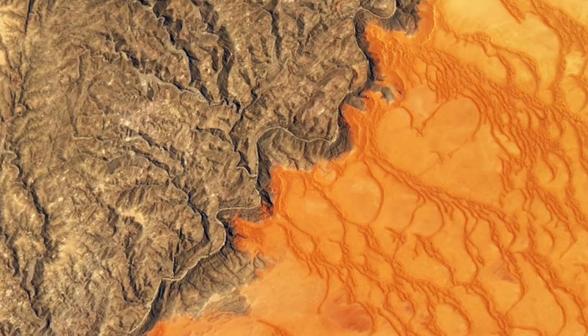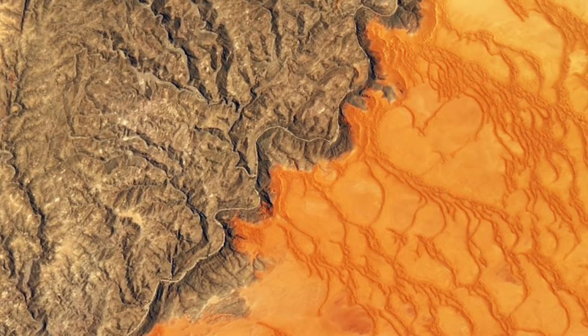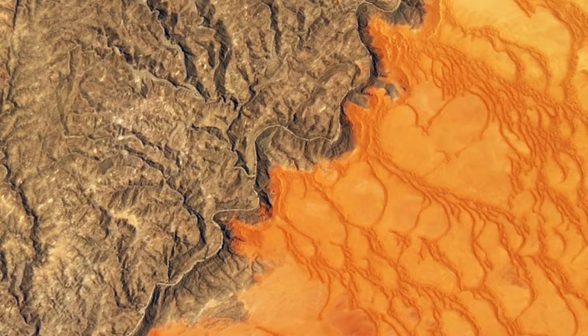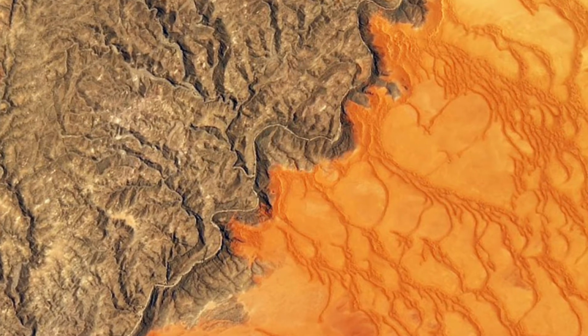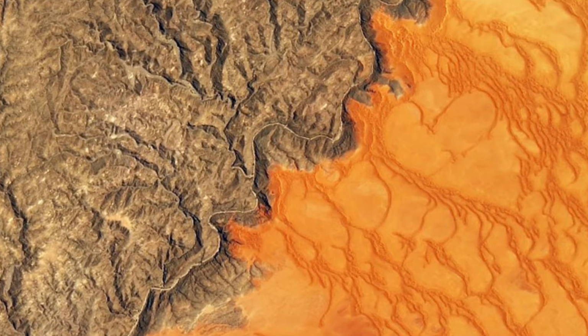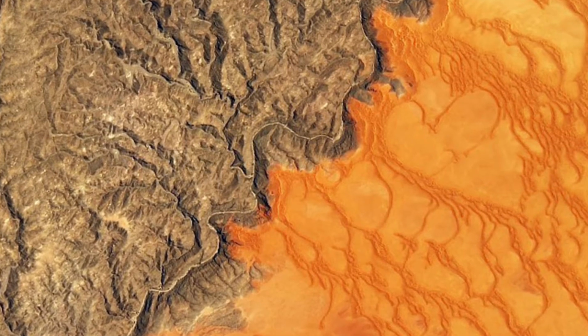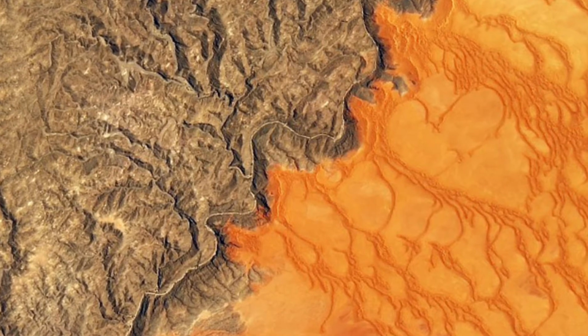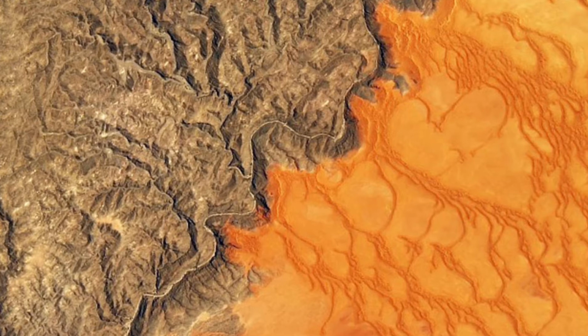Where the dunes end. This image, captured by Landsat 8 on November 13, 2019, shows the striking color contrast between the Namib Sand Sea, the world's only coastal desert, covering more than 10,000 square miles, 26,000 square kilometers, and the rocky mountains of the Namib-Naukluft Park, both in Namibia.